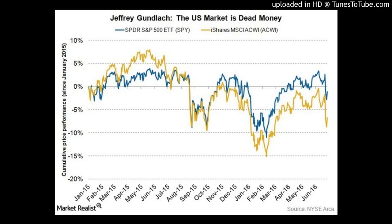We need that to wipe the slate clean and set the stage for a new bull market driven by a new crop of leading stocks. So while you want to make money off of whatever opportunities are currently available, you also want to make sure that you're ready to handle a bear market whenever it eventually hits.